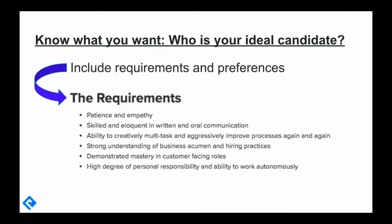You should also include both requirements and preferences or wants. Using our recent hiring experience again, we listed things like patience and empathy and mastery in customer-facing roles. Since we're able to train hires on whatever apps we use to accomplish the job, we focused more on personality traits and experience over specific apps and programs they need to know. For other jobs that need hires to already know certain apps or programs, list them.